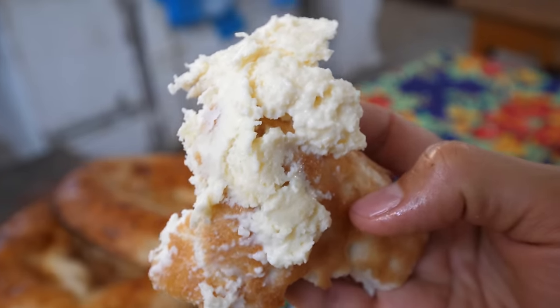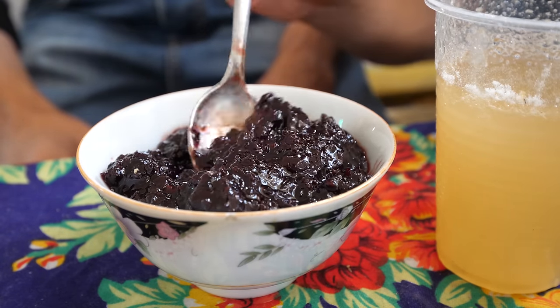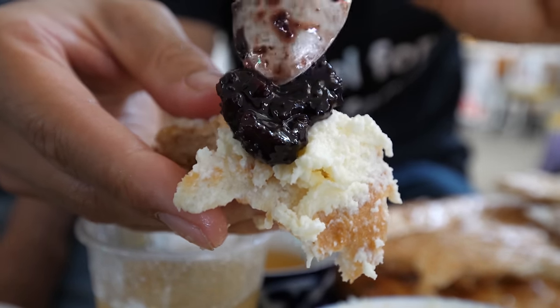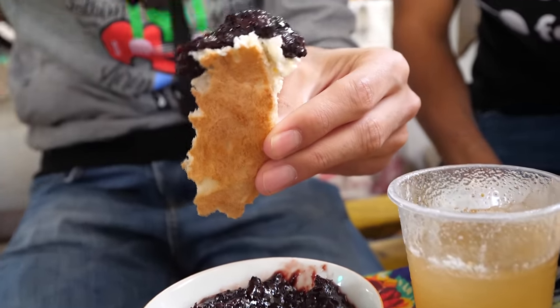Now you got the point. I got the point now? Yeah. And then I'm gonna try some of their own preserve that they have kindly offered us. Stick this onto the bread, onto the kaimak. Oh, yes. Oh, that is a bite right there. That combination. It does taste like cranberries, really tart and sweet.